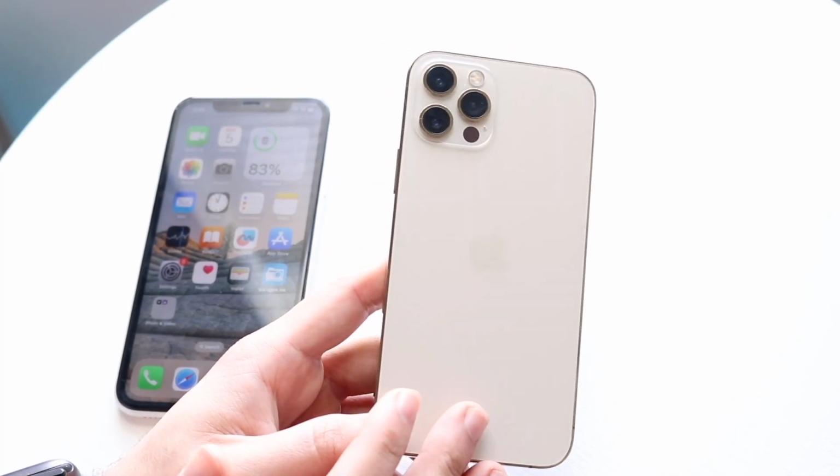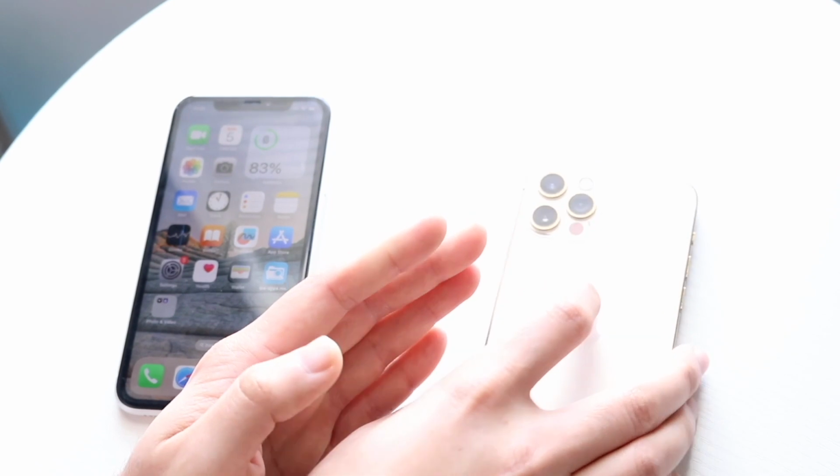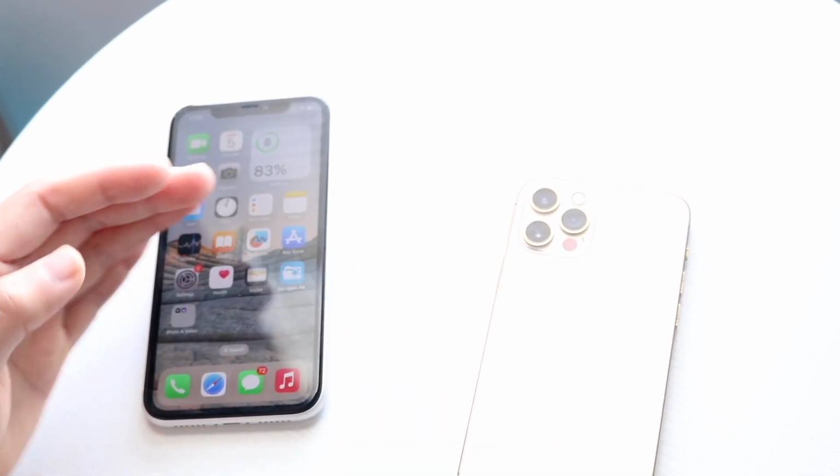These phones. The iPhone 12 Pro has that Apple A14 Bionic chip inside of it with 6 gigabytes of RAM, but the iPhone 11 has that Apple A13 Bionic chip inside of it with 4 gigabytes of RAM. So let's go and see which one's the faster phone between both.